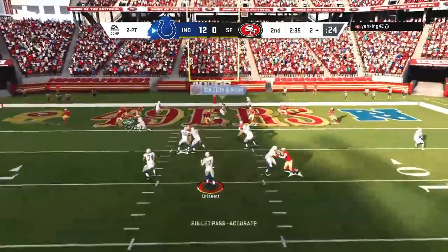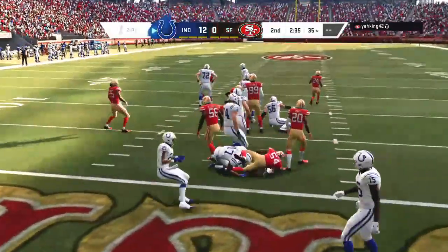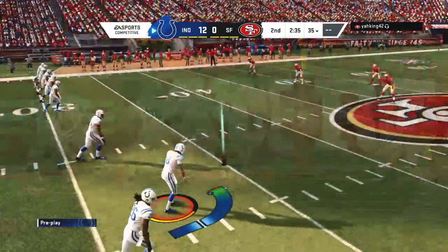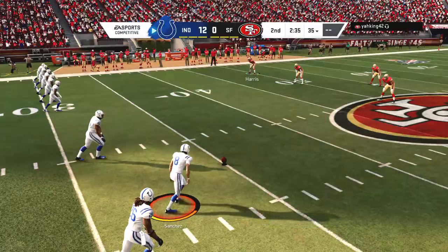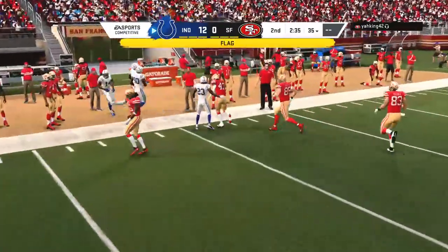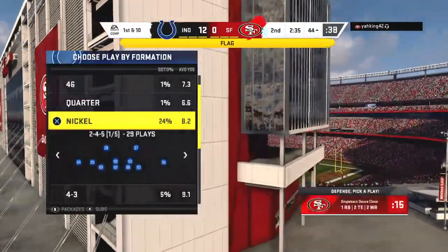Out of the gun, Brissett. And it's intercepted at the goal line. Able to get there and pick it. And a big turnover there as his guys will get the football back. And this one travels out of bounds, so unsuccessful there on the onside kick try.